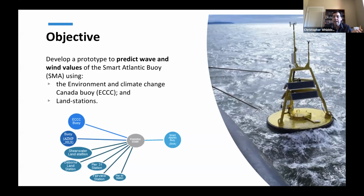The problem is that sometimes there are problems with these buoys. The buoy might go down, it might have a failure where it's not collecting data, there might be rough waves and it gets moved around. And one of the things they use this buoy for is to determine, is it safe to go on a ship? And so it's a very crucial piece of hardware that's necessary.